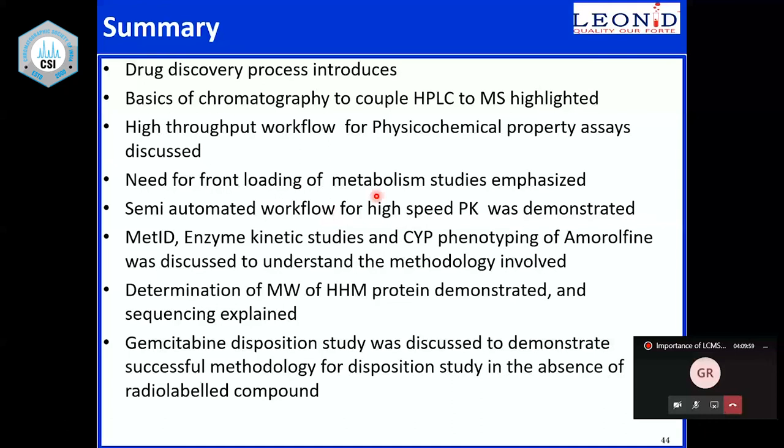I also taught you metabolite ID and enzyme kinetic studies, phenotyping. Then I wanted to show this molecular weight determination of protein and all, but it is not very appropriate on this forum, that's why I just did not do that. But in the slides, those slides are there, if anyone gets the slides later, they can see that. And disposition study also, I did not explain here. That study also can be done on this. So this is how the things can be done on the LCMS.